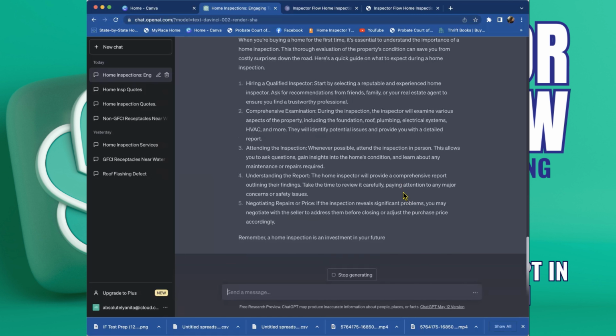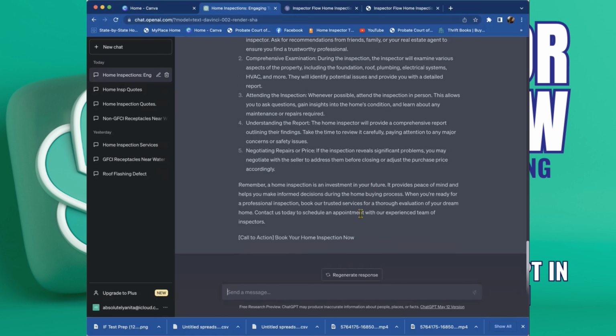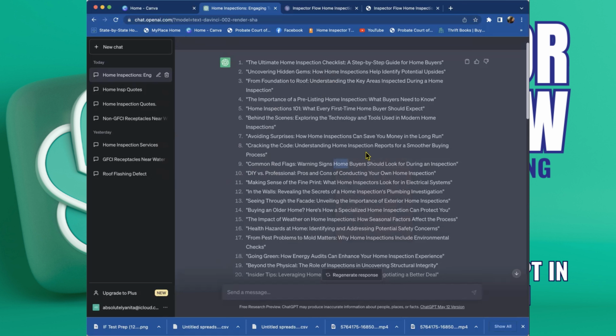But now this one is going to include a direct call to action for the reader to book me for their inspection. And so again, you could literally go through now and say, now that you have number 5, these are essentially 20 different blog posts that you could create and load up into your blog post software, and boom, you have new blogs firing off for the next 20 days or however many days you selected. So this is another way that ChatGPT can help you market your business and generate leads that could potentially turn into home inspections.